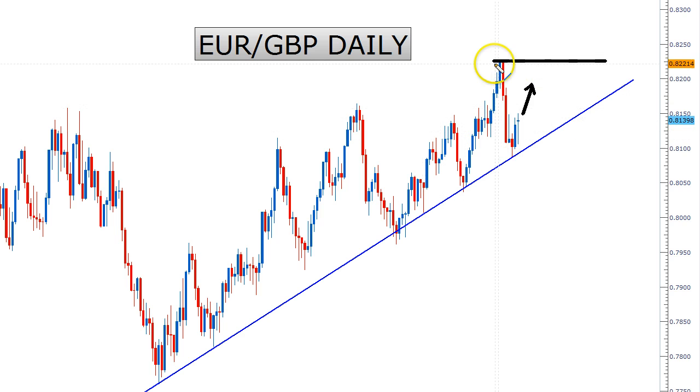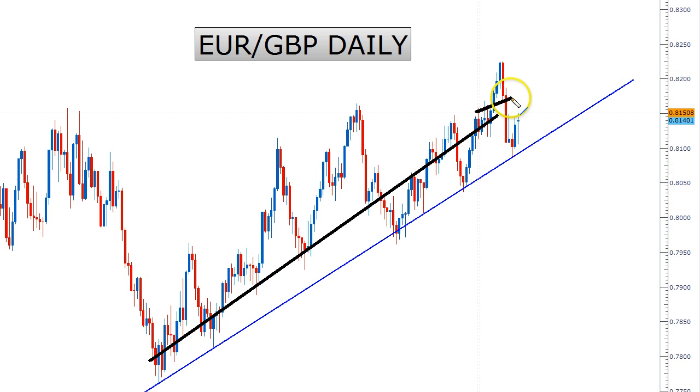So that's what I'm looking at on the euro pound. Again, I think this is a great trend and a great trend continuation, and if this continues at this pace, I'm thinking that there's going to be more euro pound buy signals to come in the future, not just the current one that we're looking at now.